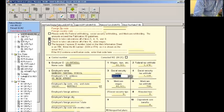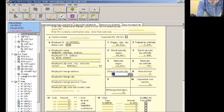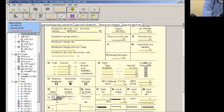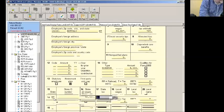So to match up to our W-2, by rights his Social Security income should be higher, and so should his Social Security withholding. And the Medicare wages will be there too, and that should be $54,987. Medicare and Social Security are different? Yes. They match. Yeah, they should match. And then make sure we get our New York down at the bottom.